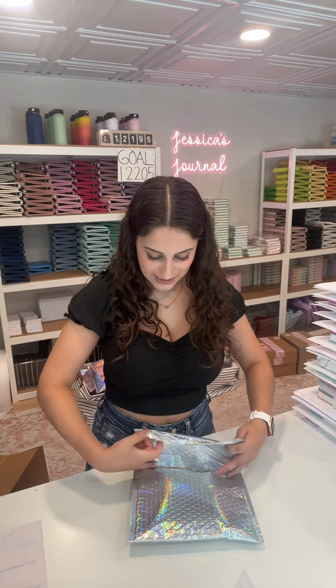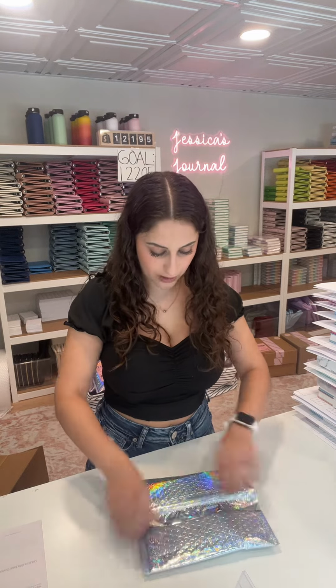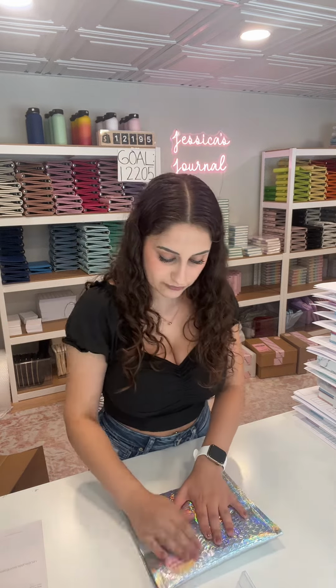Within 5 minutes of finding our live a week ago, you told all of your friends to order. Oh my gosh, thank you so much for sharing with your friends. Yes, Sarah, this is your order. Your blue paisley wallet. We're going to be matching because I have the blue paisley right now. I love it so much. So I hope you love it when you receive it.